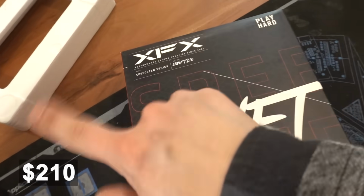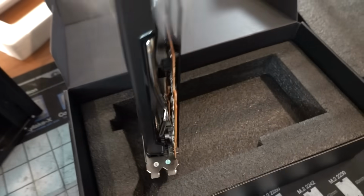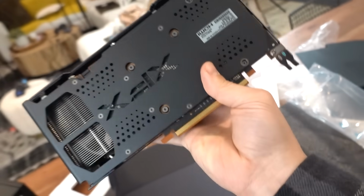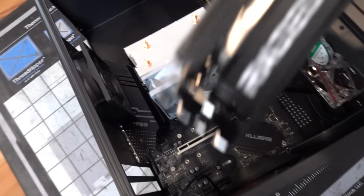Next we have a GPU, XFX Swift 210, Radeon RX 6600. This is an AMD graphics card. Let's hope it's not a potato inside. Two fans. There's an 8-pin power connector. Got the backplate. 6600. Okay, this is the right one. Actually, not too bad. We have another problem, Winston.